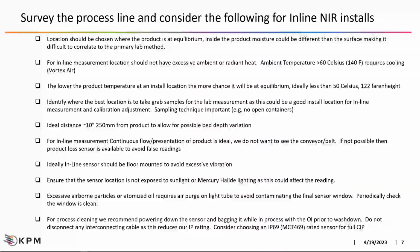We now have some environmental conditions that affect the instrument. Radiant heat is one of them from the product. Anything above 140 Fahrenheit or 60 Celsius, you would actually require cooling, and all of our instrumentation has the ability to be cooled. So again, this is just a consideration. A statement here: the lower the product temperature at the location that you're thinking of installing the instrument, the more chance there'll be an equilibrium. So ideally below 122 Fahrenheit or 50 Celsius. One way of being able to select a good location is typically when you grab samples from the line to take to your lab. They're normally good locations where an install could be done.